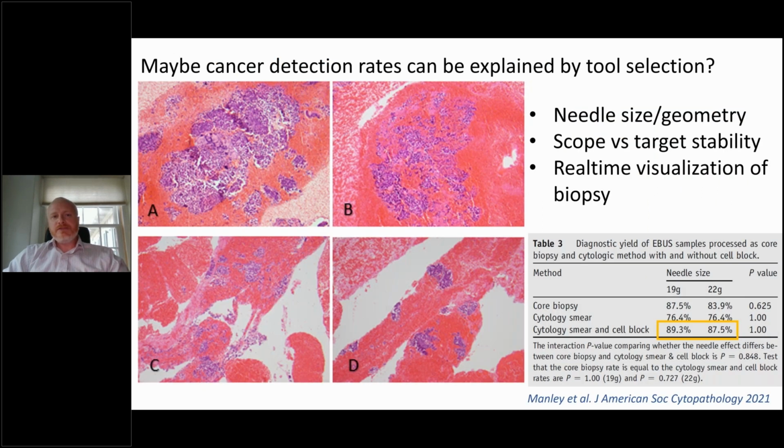Now, maybe cancer detection rates can be explained by tool selection or lack of good biopsy tools, but anyone who's looked at the central biopsy literature for linear EBUS knows that biopsying lymph nodes has a very high diagnostic yield. Now, is it that the needle size or geometry is somehow different than the ones used in the periphery? Is it that the scope is somehow more stable? Or is that there's real-time visualization of what you're biopsying?